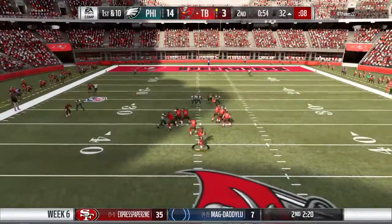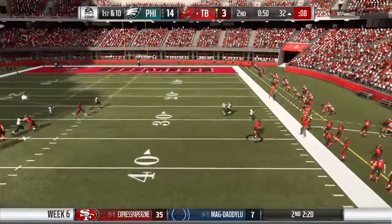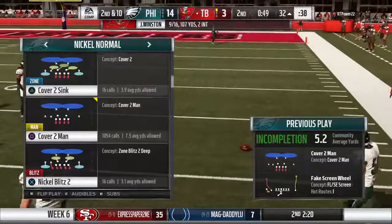Jameis now on first down. Eluding the pressure right. And he'll be hit as he releases it, and that'll fall incomplete.